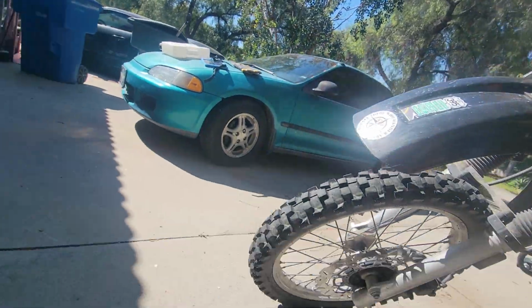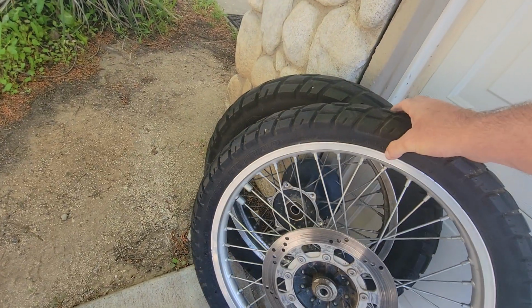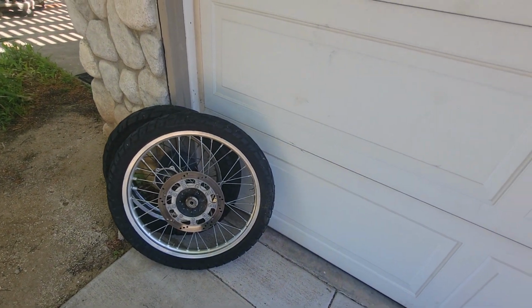Now, once again, these were on the wheel that I'm touching right now. We're on the second bike I bought. I haven't really dealt with those. I just took them off. So I'll deal with that later.